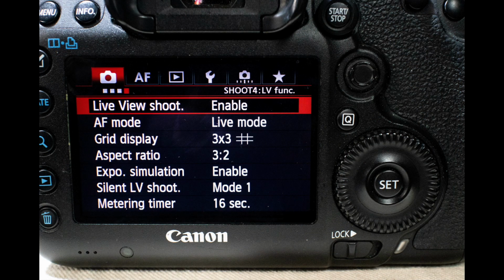And on the fourth tab, there's live view shooting and movie mode, have that enabled. Autofocus mode and live mode. Grid display, I always use 3x3, kind of like the rule of thirds. Aspect ratio 3:2. Exposure simulation enable, I really don't use that. Silent LV shooting, mode 1. And metering timer at 16 seconds. I think those are all the default values, maybe not the grid display, but I just keep it at the default.